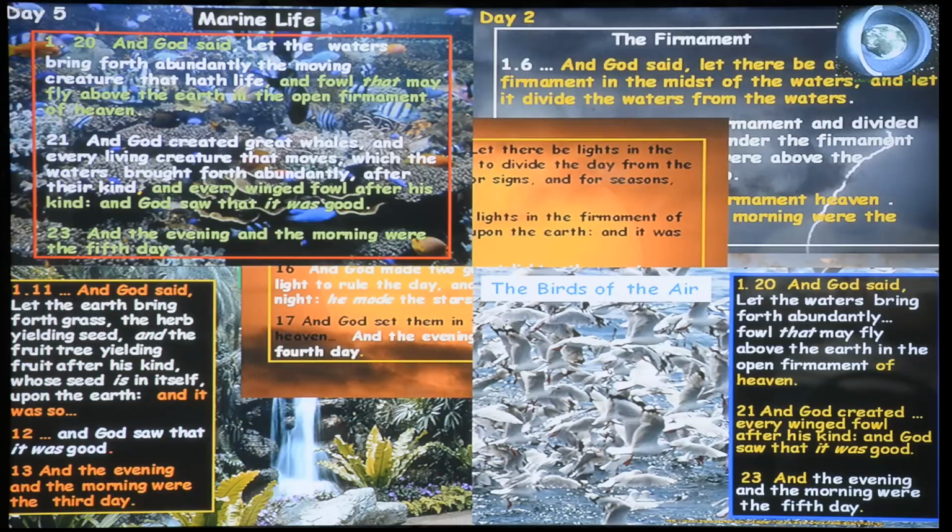So moving along, we have marine life and the birds of the air in day number 5. Now, we saw creatures a little earlier that were told to us by eyewitnesses, drawn by eyewitnesses, who say they saw them in the water. If God made all the marine life, all the things that swim in the water on day number 5, would he have made those creatures on that day?